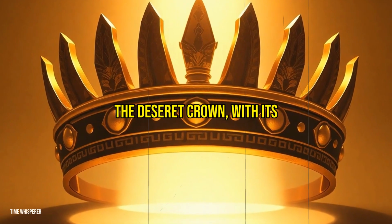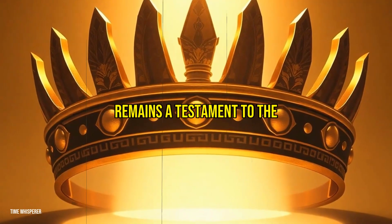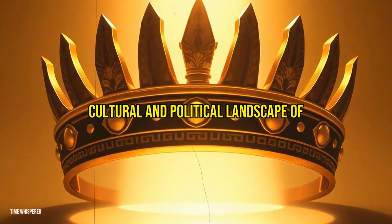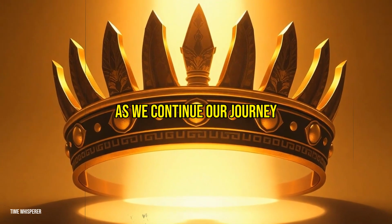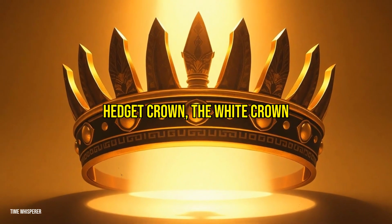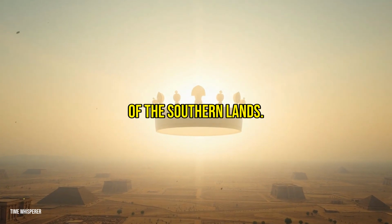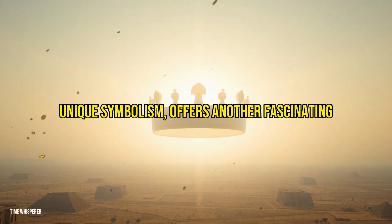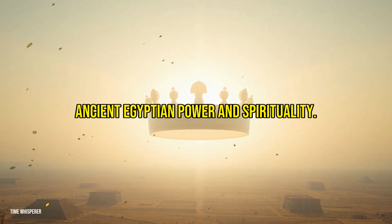The Deseret crown, with its rich symbolism and historical significance, remains a testament to the enduring legacy of Lower Egypt and its contributions to the cultural and political landscape of ancient Egypt. As we continue our journey through the hidden symbols of hieroglyphs, we'll next explore the Hedjet crown, the white crown of Upper Egypt, and its role in shaping the identity of the southern land. This crown, with its own unique symbolism, offers another fascinating glimpse into the world of ancient Egyptian power and spirituality.